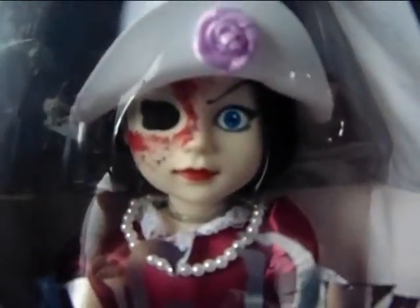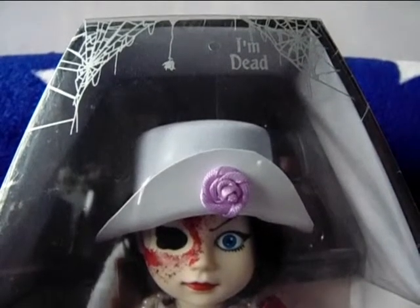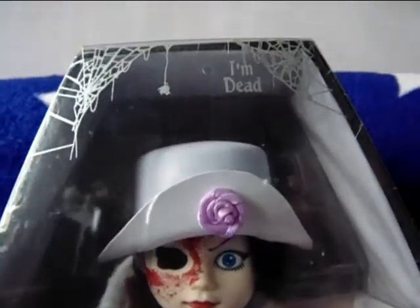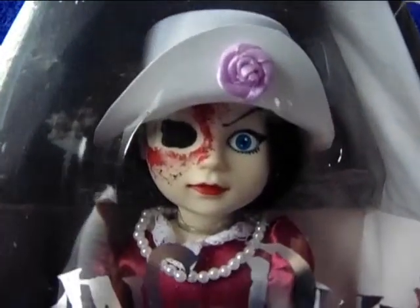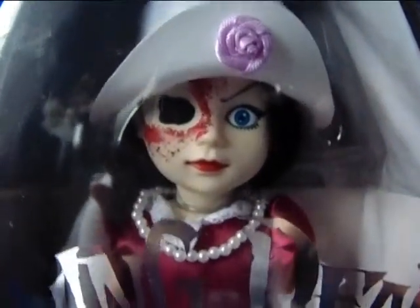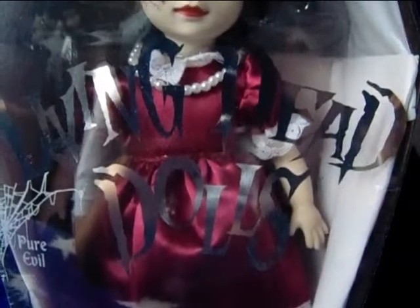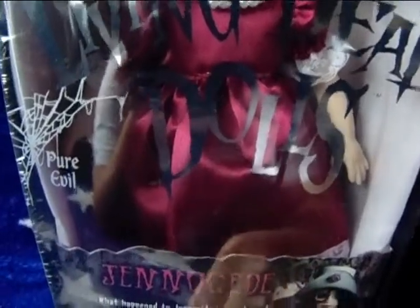Here she is, and she's beautiful. On the top you can see there are some cobwebs, and I guess that looks like a little spider there, but I'm pretty sure that's a cobweb too. And it says I'm dead, and you can well see that she is dead because her flesh has decayed there. It says on the front with these shiny letters Living Dead Dolls. Some other covers were there, and it says pure evil.